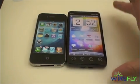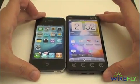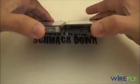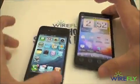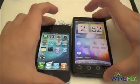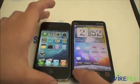So, of course, the biggest difference here that you can see for yourself right off the bat is size. The HTC EVO 4G is a monster of a smartphone, and a monster of a smartphone being a good thing. You can see that it is certainly a thicker phone than the Apple iPhone 4, and also wider and taller, but it is still pocketable.